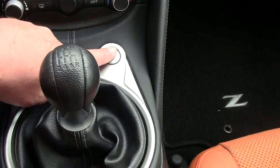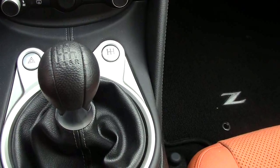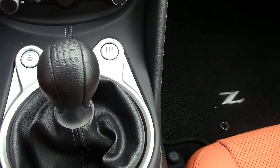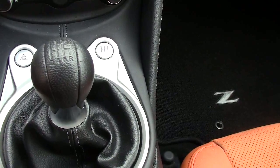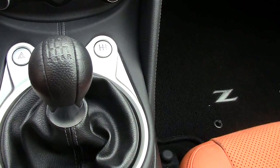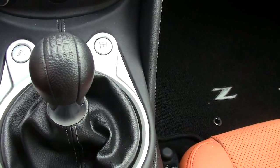Now, someone asked me, what if you engage the Synchro Rev and traveling 80 miles per hour in 6th, then suddenly downshift into 1st? What does the computer do then? It'd be interesting to find out, but I think Nissan wants their car back with a transmission on it, so I didn't give it a try. That's something you'll have to do for yourself.